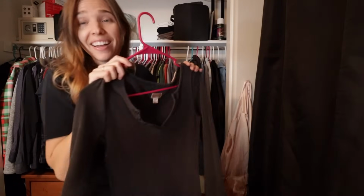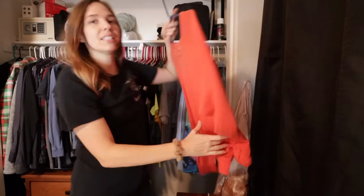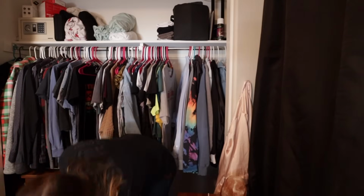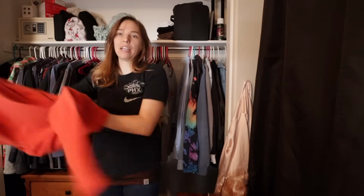Oh, and I got this as a hand-me-down from my stepmom, so I don't even know where she got it from, so who knows? Okay, this I need to try on. I haven't worn this in well over a year. I thought I would wear it this winter, but I never went for it. The problem is it's a matching set, so it goes with the matching orangey sweatpants, which is why I keep not getting rid of it.